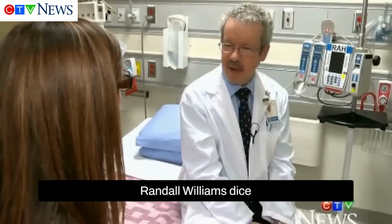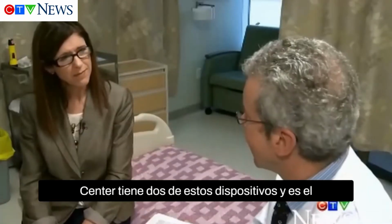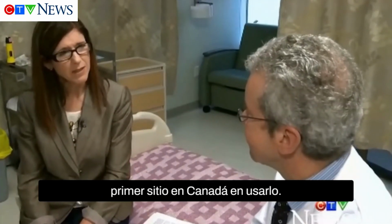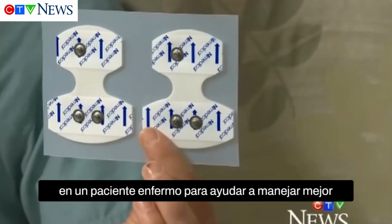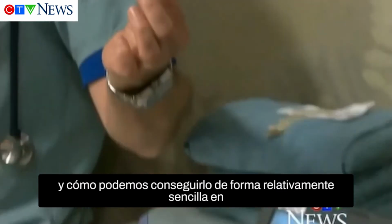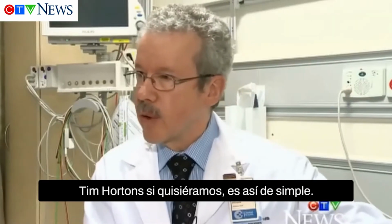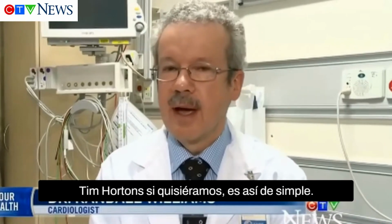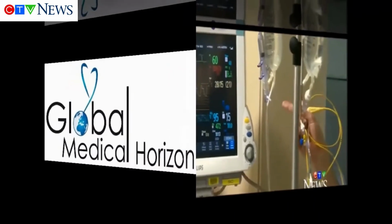Dr. Randall Williams says thanks to the Royal Alexandra Hospital Foundation, the Heart Centre has 2 of these devices and is the first site in Canada to use it. Basically all the important stuff we want to know in a sick patient to help manage them better. And now we can get it relatively simply at the bedside, in the clinic. We could get it in Tim Hortons if we wanted to. It's that simple. It's also less costly.